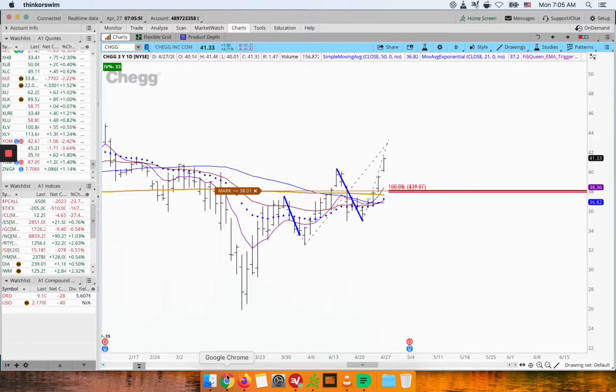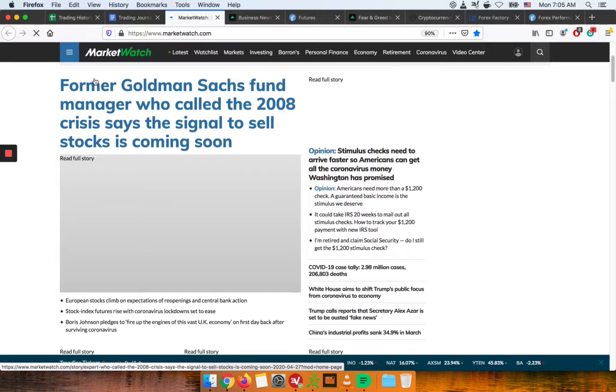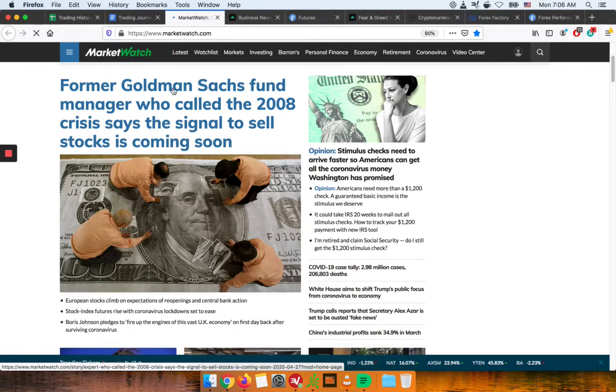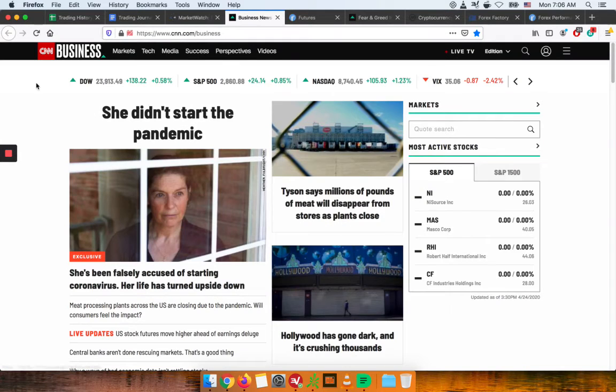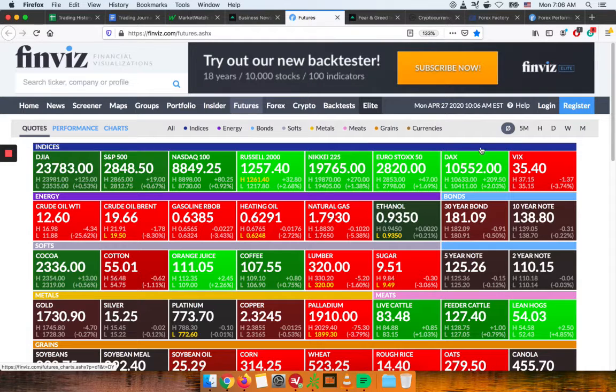Let's take a quick look at some headlines. Former Goldman Sachs fund manager who called the 2008 crisis says the signal to sell stock is coming soon. Don't know, don't care. You have to trade your plan. Okay, shouldn't start the panic, shouldn't falsely accuse starting coronavirus. Her life's turned upside down. I don't even know why this is on CNN Business.